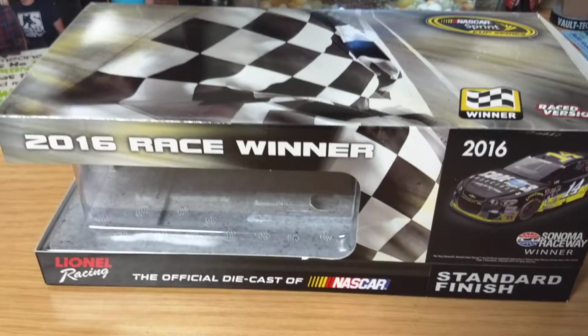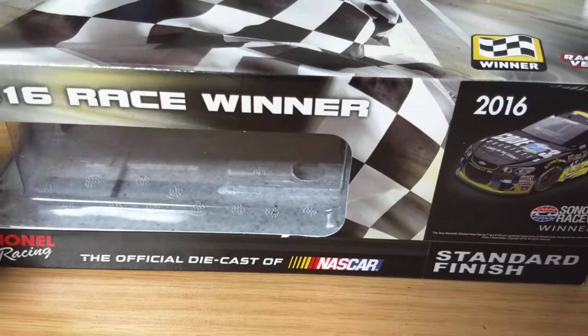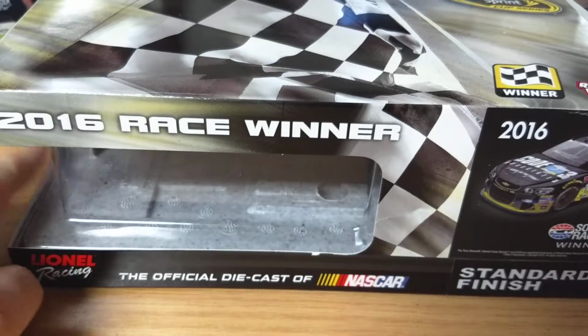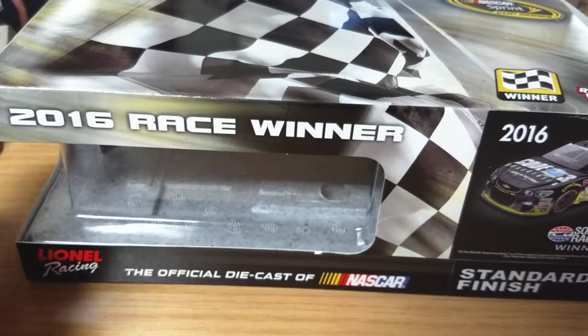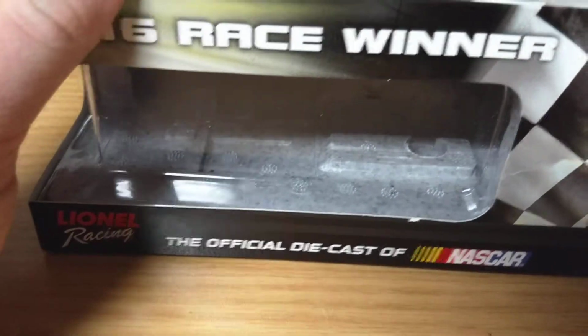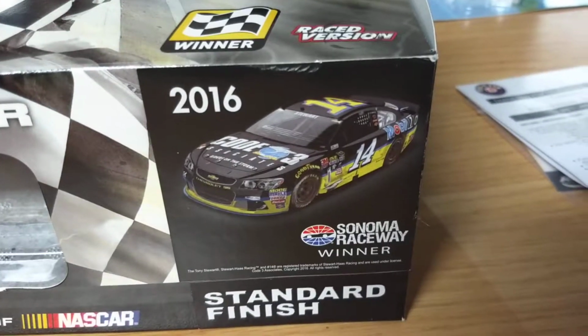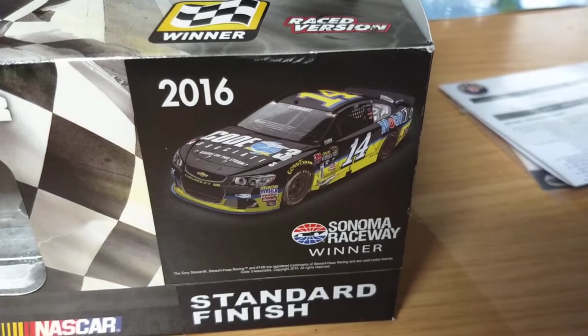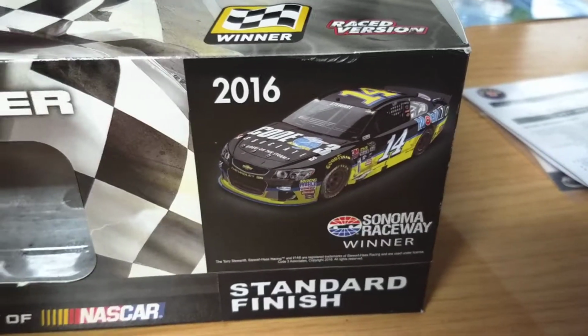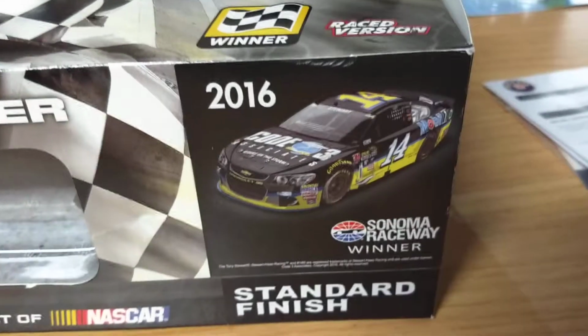So it's the 2016 race winner, standard Lionel box. I don't like these new boxes with the plastic because I think they're just not convenient, especially with the hard styrofoam. It's kind of hard to get stuff off. So anyway, Lionel Racing, official diecast of NASCAR. You have a render of the car there, and of course it's the 2016 Tony Stewart Sonoma Raceway winner. A very sought after race version.